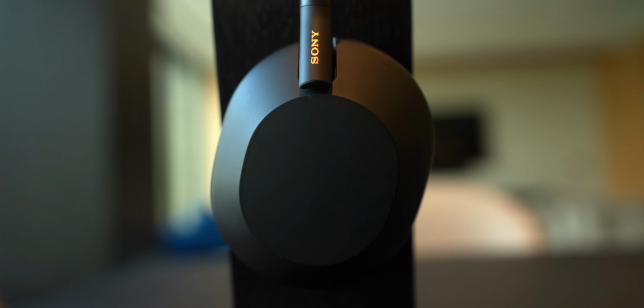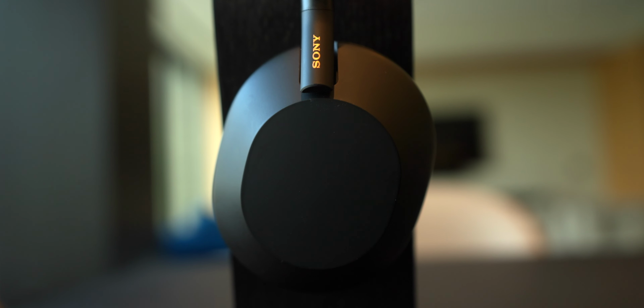As far as sound leakage, the test you just heard was conducted at 50% volume at approximately 24 inches away. Now, this is perfect for a plane setting, a train setting, or for people that work in close proximity. The XM5s did a better job at containing the music in the ear cup.